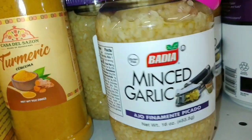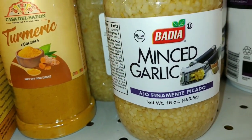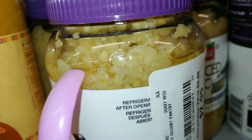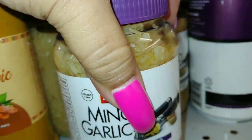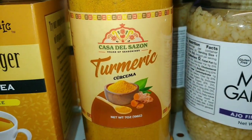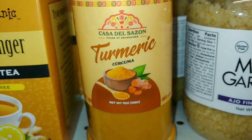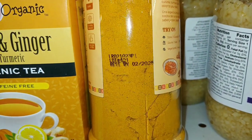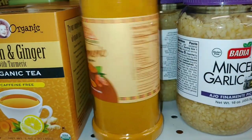Then they have this minced garlic. Ajo finamente picado. It's really refined, really chopped, really tiny little pieces for $3. And this is plastic. And they have the turmeric, Casa del Sazón brand. 7 ounces, a big container. And expires February 2025, I think it says. So that's pretty good for $4.